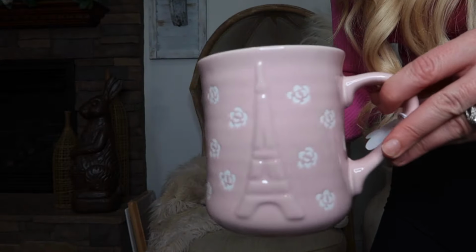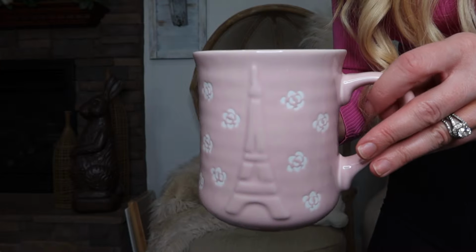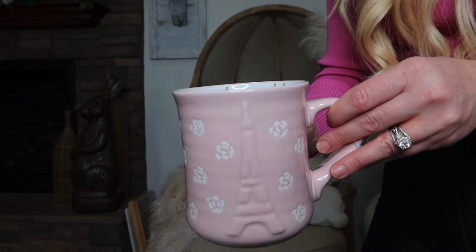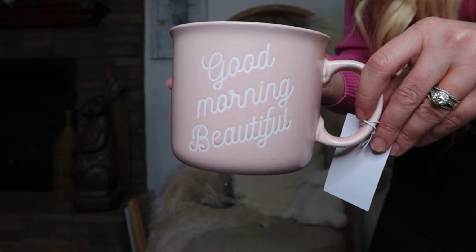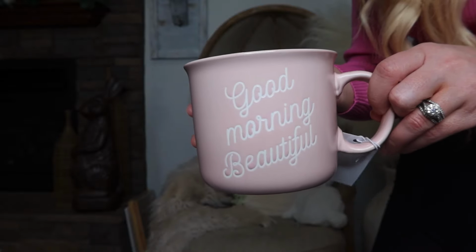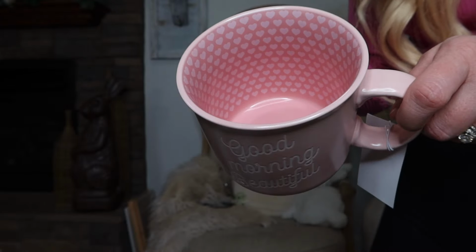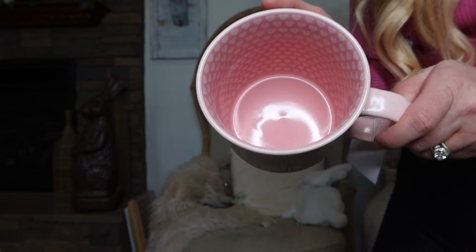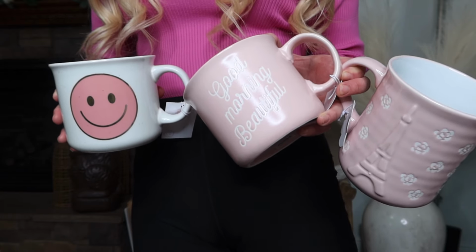And then I got this really cute pink mug with the flowers and the Eiffel Tower, and what really made me fall in love with it is right here it says Paris is always a good idea. I just thought that was so stinking cute. And the third pink mug I got says, "Good morning, beautiful." And I just thought it was such a fun, happy, inspirational quote. And it's so cute on the inside with all of the hearts. I just love it. The inside really got me. So these are my 3 new mugs to add to my collection.